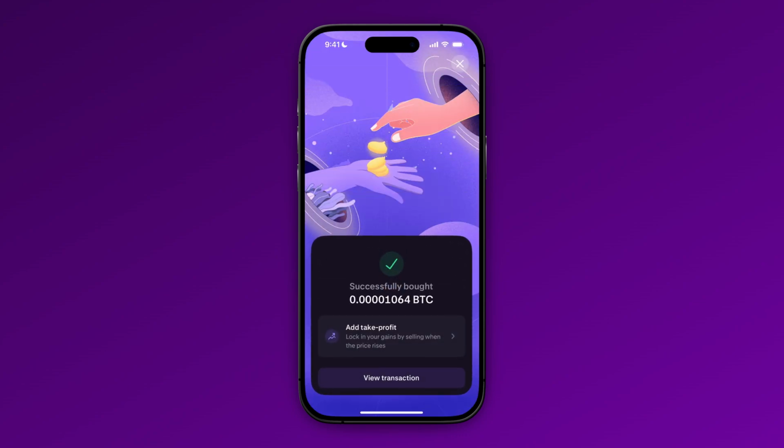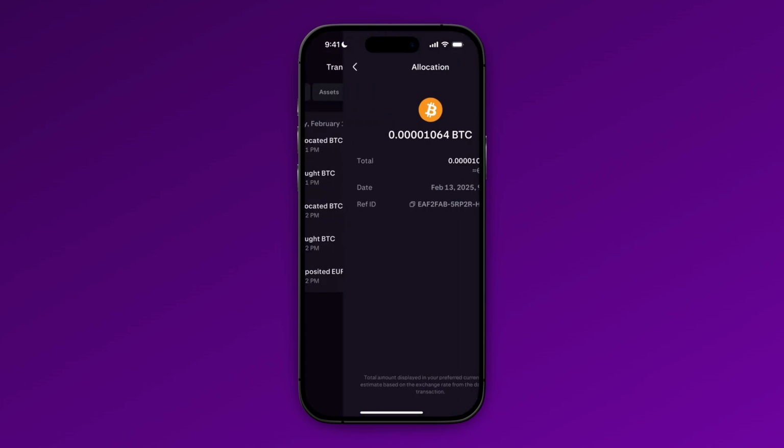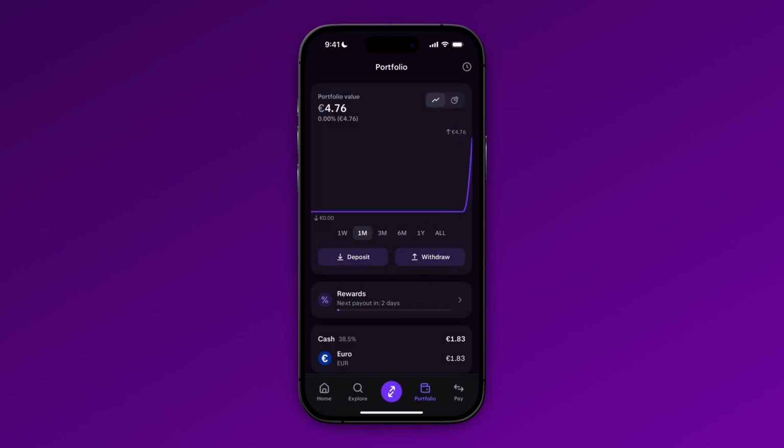So as you can see, the transaction is completed. So I can click on view transaction to get the details. And right now my Bitcoin will be added to my account. So that is how you buy crypto on Kraken.